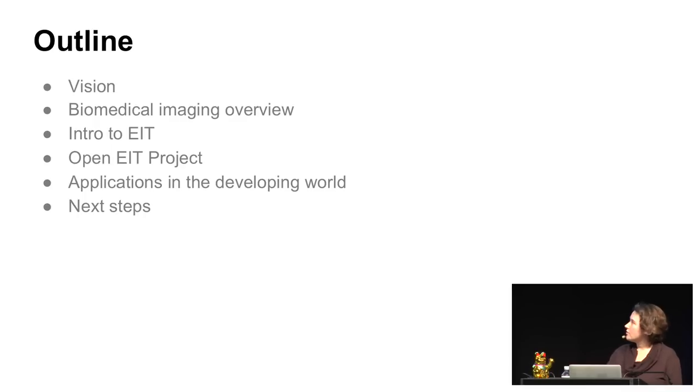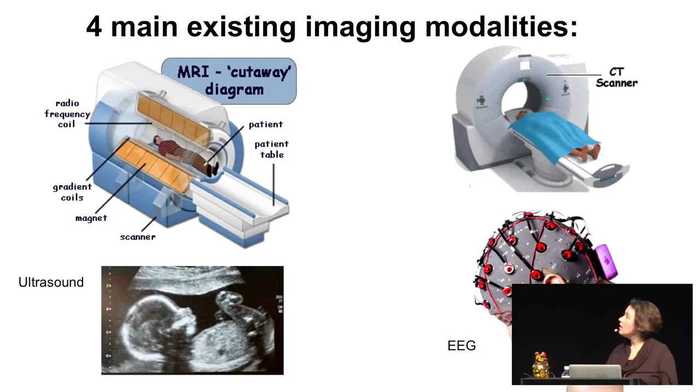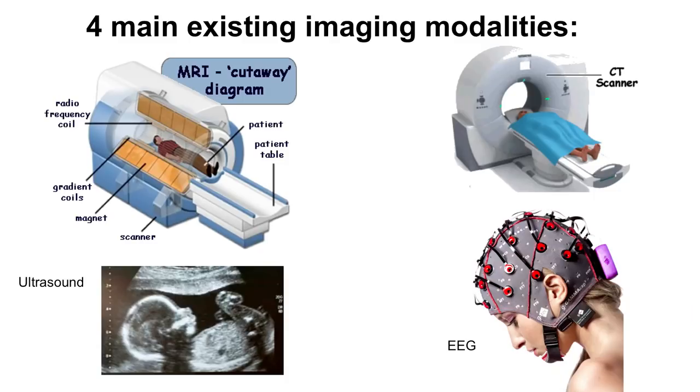Today I'm gonna go through a few different things. I'm going to go through the current biomedical imaging technologies. I'll give you an introduction to electrical impedance tomography. I'll go through the open source electrical impedance tomography project. Then I'll go through some applications that we could apply it to. And then I'll suggest a few different next steps that we can go into, because by no means is it finished. Right now we have four different main existing imaging modalities.